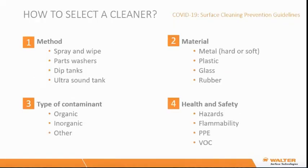You should really be focusing on getting cleaners that meet the type of cleaning method that you're going to be using, the material that you're going to be cleaning, the type of contaminant that you want to remove, and then of course your health and safety. So when I talk about cleaning method, that really is, are you going to be using a spray and wipe? So manual cleaning. Are you going to be using an automatic parts washer? Are you going to use something where you can just dip? Are you going to have some sort of machine to do the cleaning for you? Or is it going to be something like a pressure washer, excuse me, that you have to be in contact with?